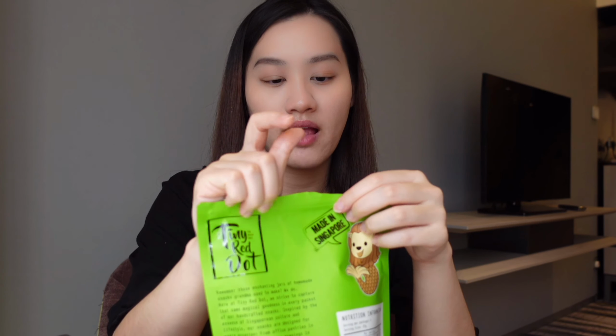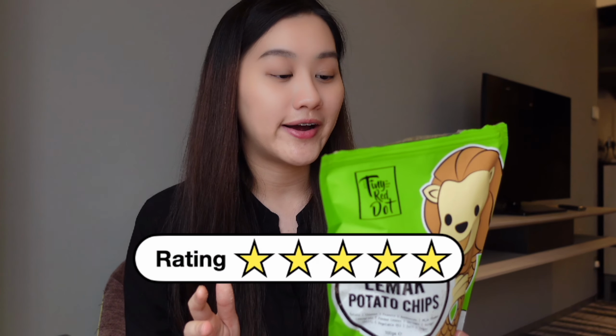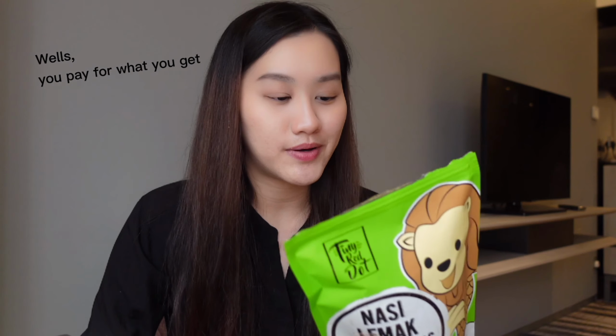I love their resealable package. It's like, if you can't finish it, it's fine. You're gonna seal it and then have it again whenever you like to. This has to be a 5 out of 5. Straight out 5 out of 5. This is too good, man. This is like gourmet chips. Seriously. It's also a lot more expensive as compared to the rest, but I guess it's worth it.